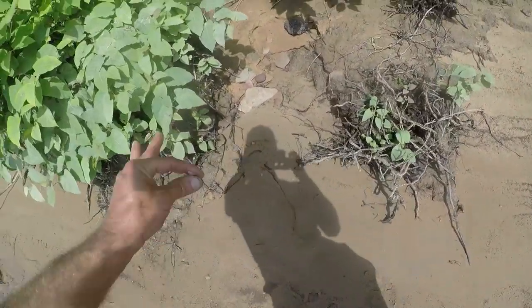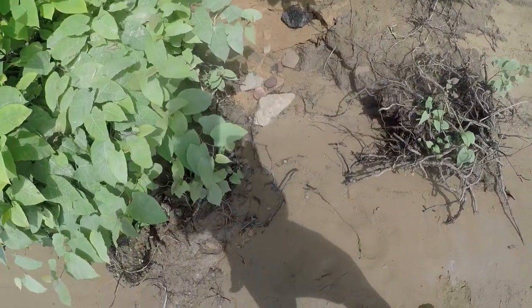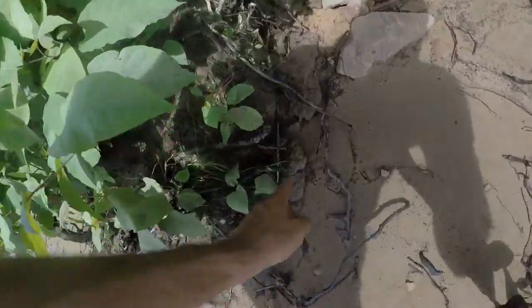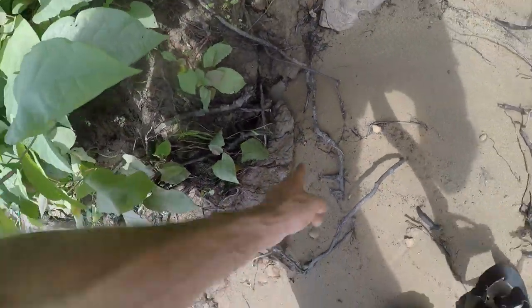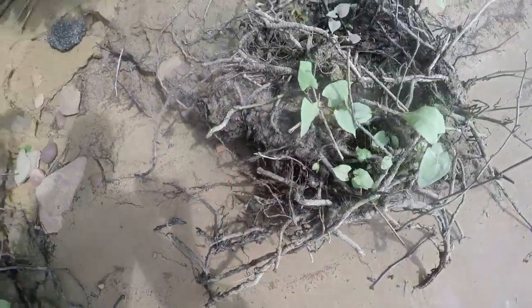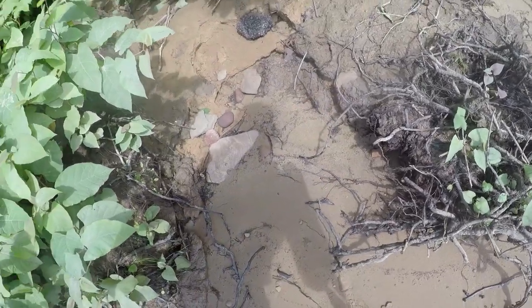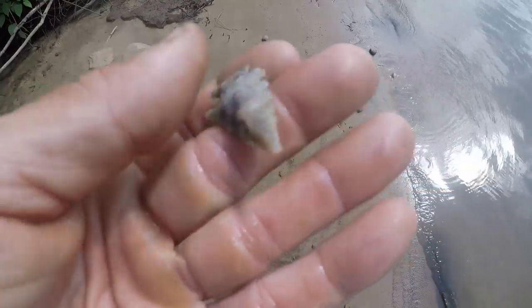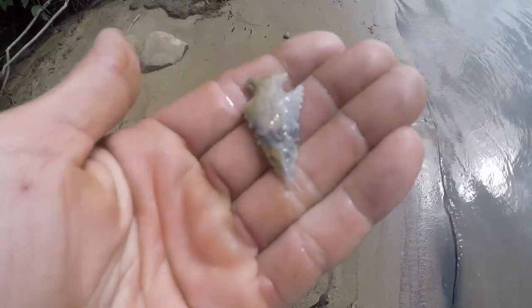You can see how this came out. We're on a slant here, and the rain and the water pushed that right down in there, and you see where it was kind of caught back in here. These roots and stuff in here are holding this stuff right in here. All right, we got one, and look at the chipping on that, and a nice medial ridge.